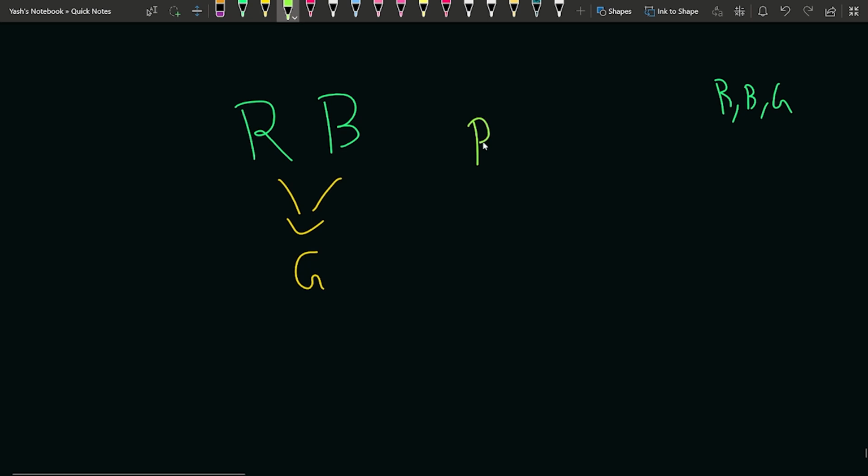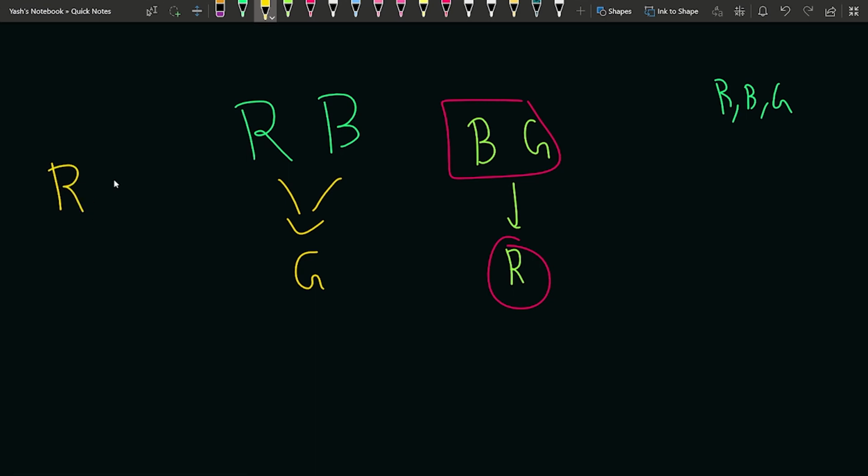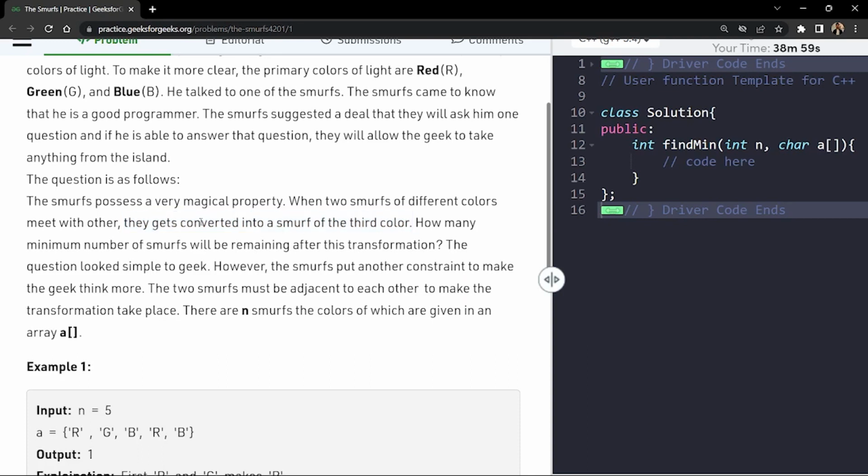If we have color blue and we combine it with color green, then the resultant Smurf will be of color red. So you can see that the two Smurfs are getting connected to give one Smurf with a different color, a red color. Now another thing that could be done is if we have a Smurf with red color and we have green color, then if we combine these two Smurfs, the resultant color that we will get is blue. So this is what the problem is saying, that this is the unique property of the Smurfs. You can read it again, that two Smurfs of different color meet with each other and they convert into a Smurf of the third color.